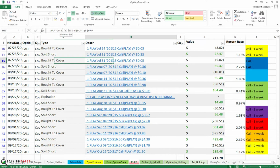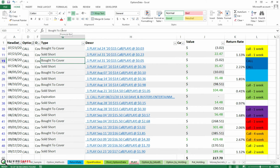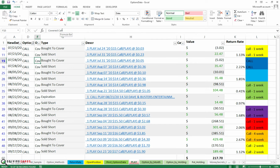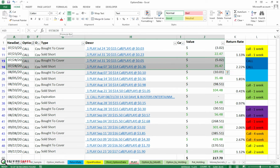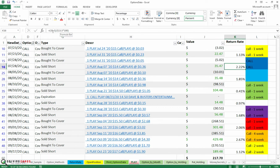Let's move on. Then, when this $23 moves on to next week, it's going to expire worthless. So I end up doing it again. I roll, and this week I collected $36. And again, depending on how you want to compute it, I was generous. I used 35. I subtracted commissions. But if you want to use $16 as my cost basis, it's okay. Either way you do it, I don't really care. I just want to show you how a covered call can make money.